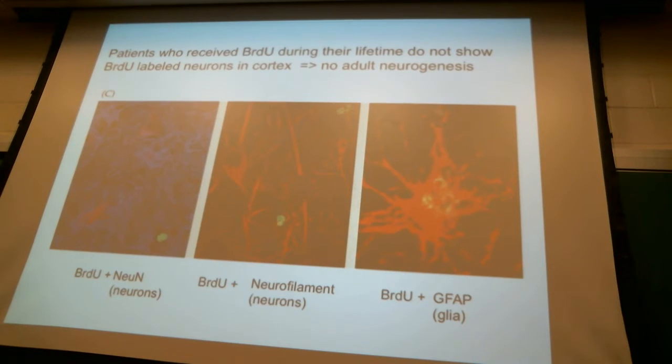However, none of them colocalize with neuronal markers such as NeuN or neurofilaments. The only time they see colocalization is with GFAP, which is a protein present only in astrocytes. So what this study tells you is that neurons are not really generated in the adult human brain. So, although we are going to learn about repair in the nervous system today, it seems like repairing the nervous system by replacing with new neurons doesn't seem to be our option, unfortunately.